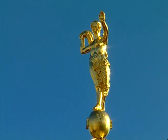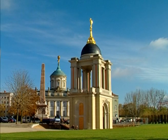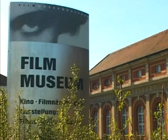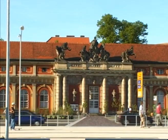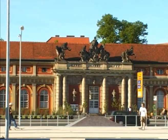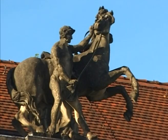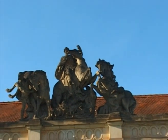The Lustgarten has been re-landscaped and the Fortuna Portal of the Stadtschloss has been reconstructed. The present-day film museum was once the unique orangerie, which was converted into stalls during the soldier king's reign. It is one of a few constructions which survived the last days of war and the post-war era.